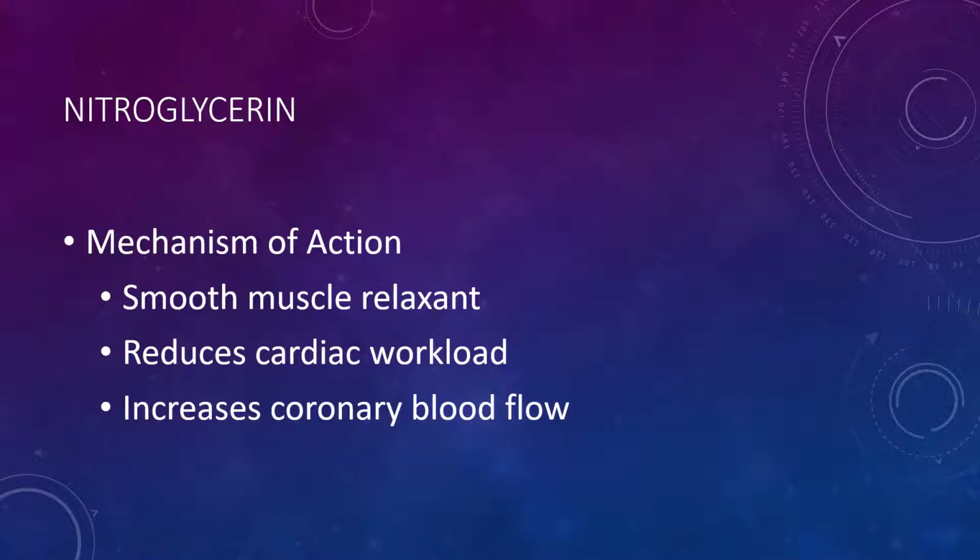Like we said, nitroglycerin also causes vasodilation, which drops our preload. Now, just by way of remembrance or review, preload refers to the volume, the amount of blood that is being sent back to the heart. When we have decreased preload, it leads to decreased ventricular filling, which also results in reduced oxygen demand.